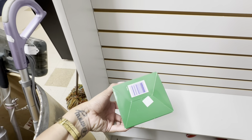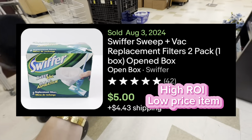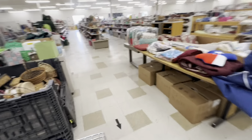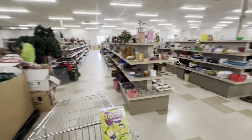I swear these sell for 50 cents. I'll look them up in a little bit. I might be wrong though. I'm gonna stick with the aisles and then come back and do this back part.